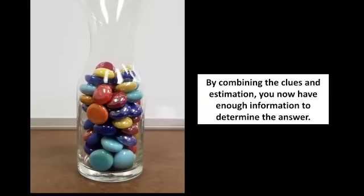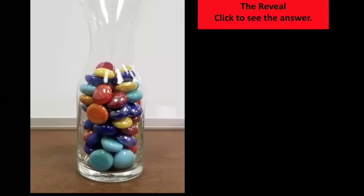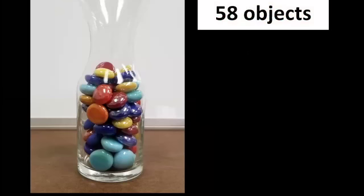Okay, so by combining the clues and estimation, we should have enough information to determine the answer. Let's see how we did. Dun, dun, dun. 58 objects. That is what they are saying the answer is. 58 objects.